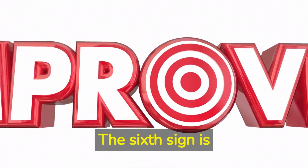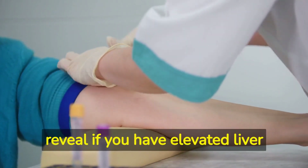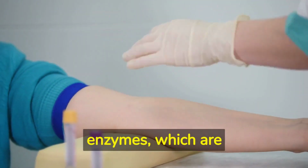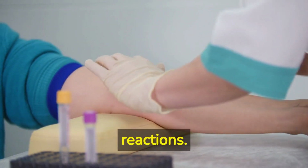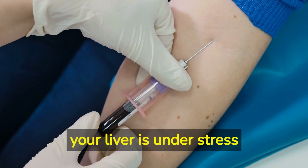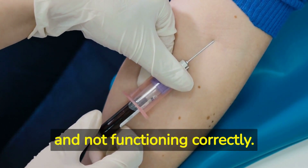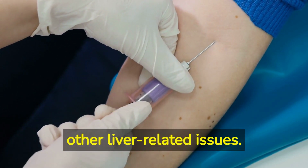The sixth sign is elevated liver enzymes. A blood test can reveal if you have elevated liver enzymes, which are proteins that the liver produces to help with chemical reactions. If these enzymes are higher than normal, it can indicate that your liver is under stress and not functioning correctly. This could be due to fatty liver disease or other liver-related issues.